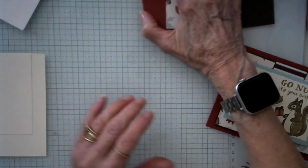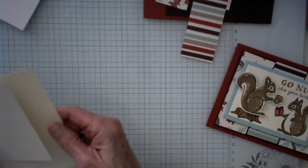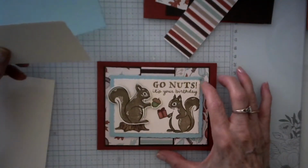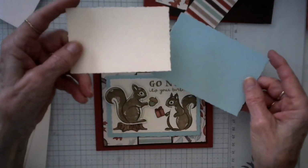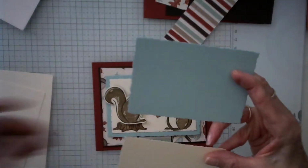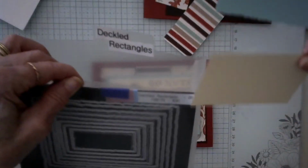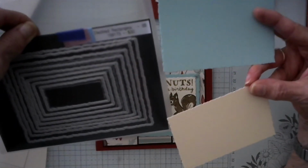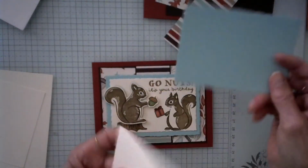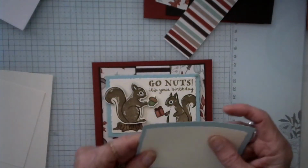I will put all the instructions and cutting measurements down at the bottom when we get through. You're going to need a piece of Pool Party, and then a piece of Very Vanilla. That's what your stamping is going to go on. I went ahead and cut these out. I am using the deckled rectangles. You can use any dies that you have, or you can just leave them cut at about this size and use straight edges.